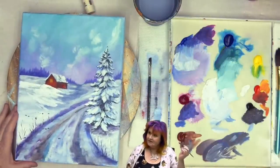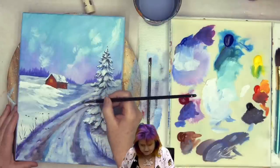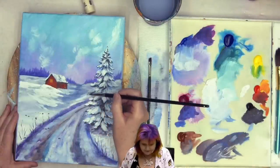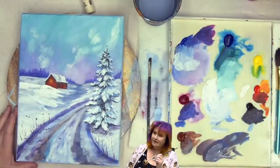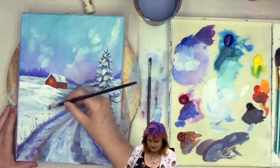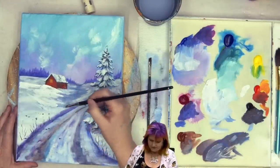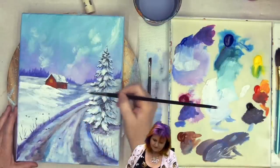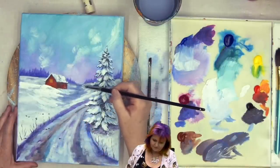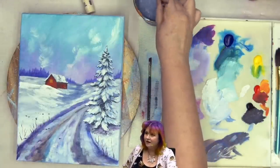I like it. And then we can also maybe come along here and talk about a little bit of a bright bank along there, picking up those highlights and letting shadow form a little bit, popping it back. Look at us go. That's so nice. All right.